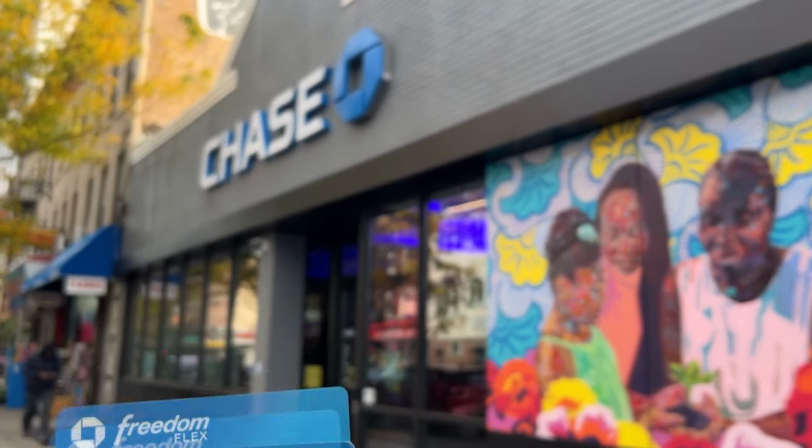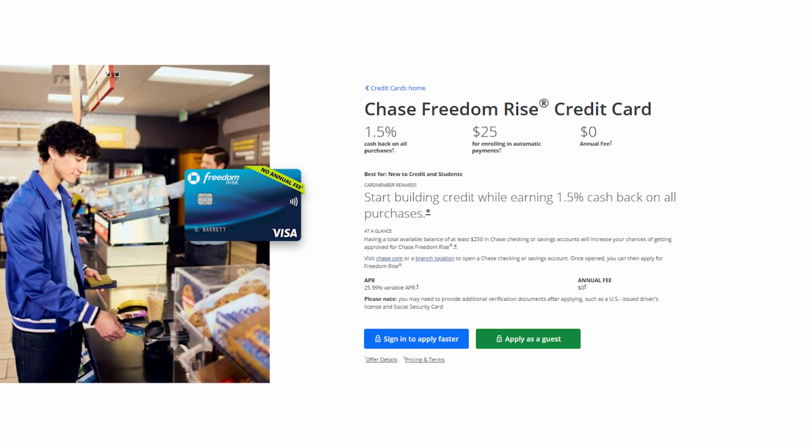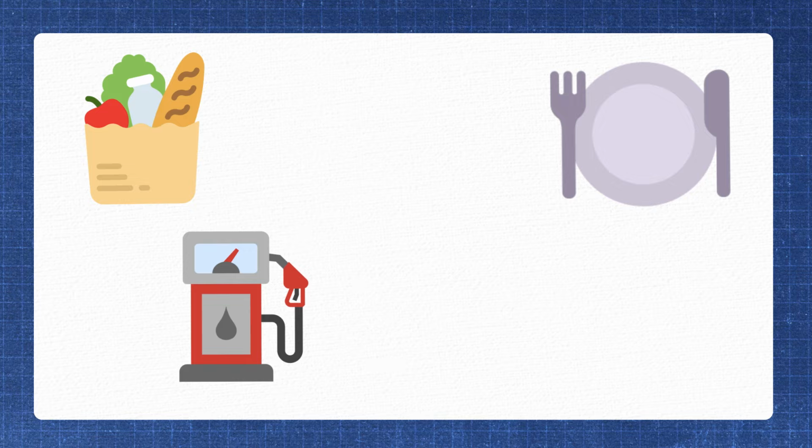for those looking to build their credit and doesn't have many flashy perks. However, they do have a couple things that are great for those just starting out. Like with their first benefit, the ability to earn 1.5% cash back on all spending categories. So whether it's gas, groceries, dining out, or even travel, you still have the ability to earn cash back for your spends, which for those of you that are beginners, this isn't always common with credit card issuers.